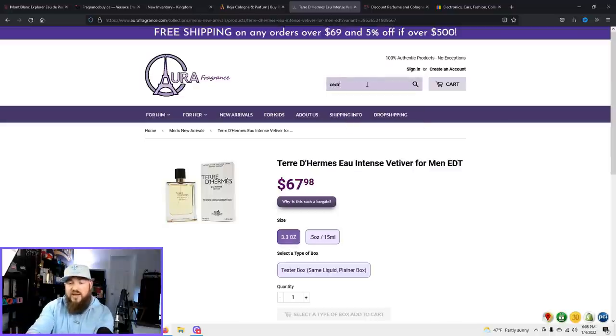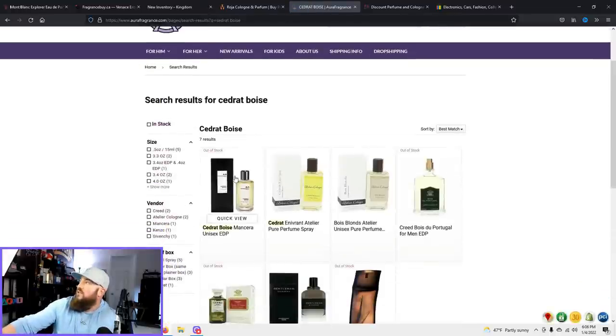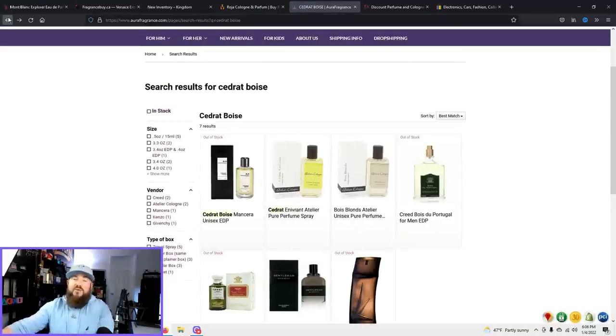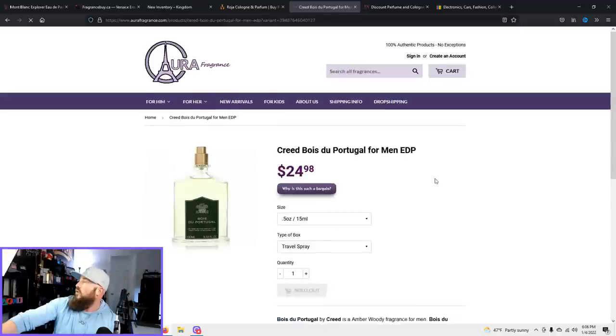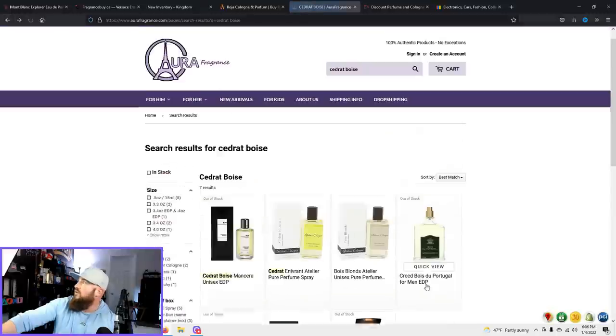I know they tend to have phenomenal prices on Cidre Boisé from Mancera. So let's take a look at it. Out of stock currently, but look at their normal price when they do have it in stock, $67.98. I don't know if you can really find it cheaper than that, just to give you an idea. Some things they hit out of the park and nobody can compete. Same thing goes with Kingdom Fragrances. On certain fragrances, others cannot compete in that situation. So here we have Bois de Portugal. They had it for $170 for a tester when it was in stock, so currently not in stock.